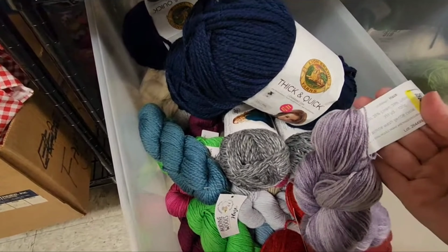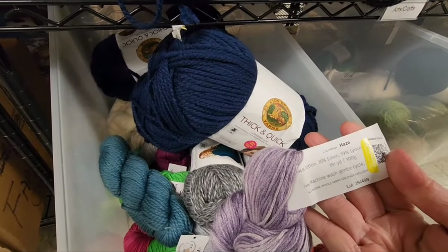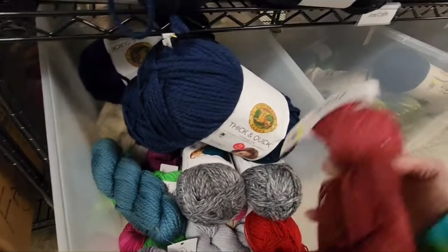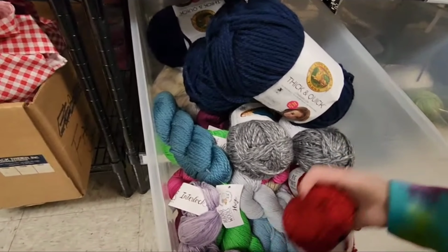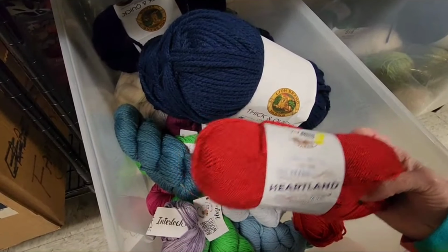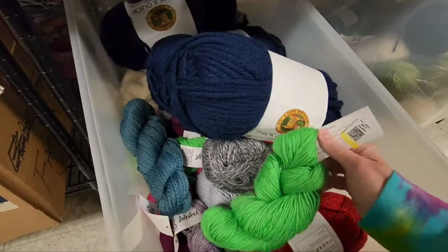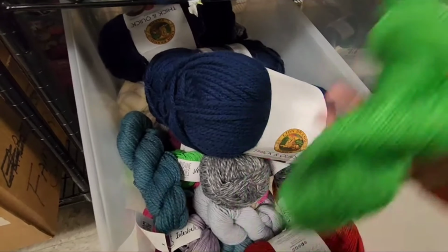What's this? Oh, it's cotton linen and something. I don't know what that is. That's pretty. Oh, is this another one of the red ones? There's 2 of the red ones. Heartland, Mine Brand Heartland. Oh, this green's cool. I guess someone had a knit crate and didn't want to do it anymore. Wool, baby alpaca, and mohair silk. That's gorgeous.